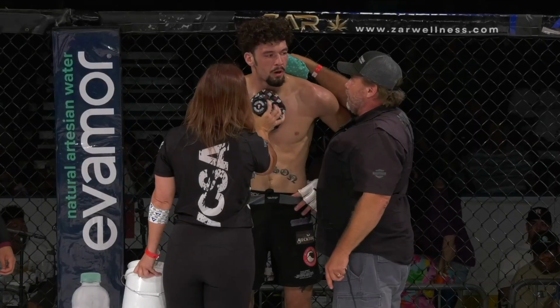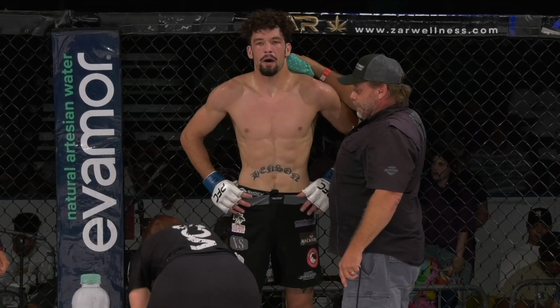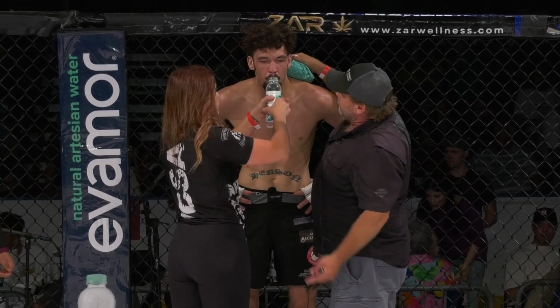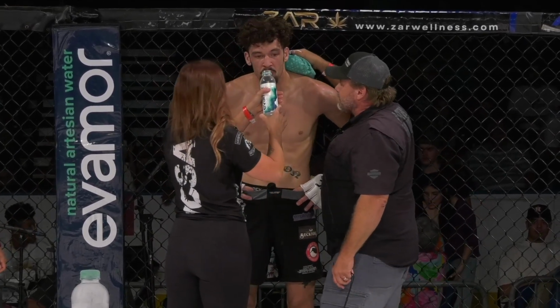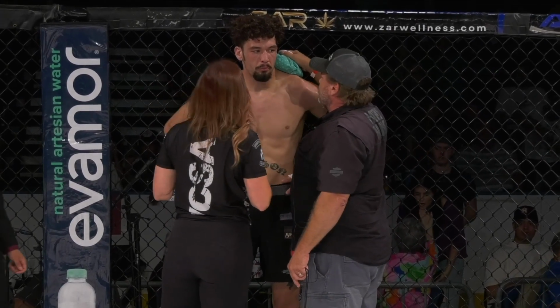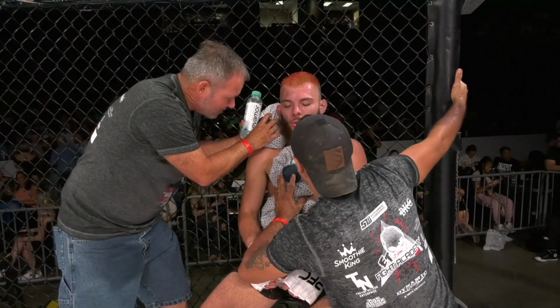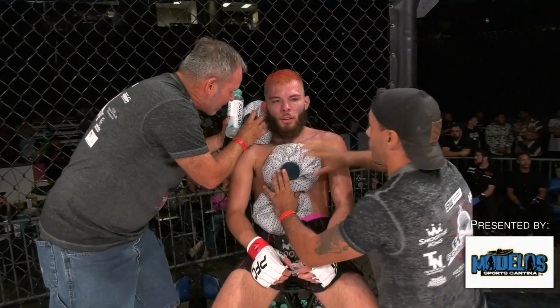Now there's the psychological, because their coaches, they're letting him look across the cage. And they can see Henson standing. It looks like he's not breathing heavy. I would say he's not breathing heavy. When you can take big sips of water like that, you're not. Yeah.